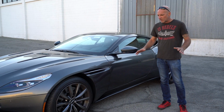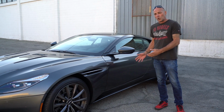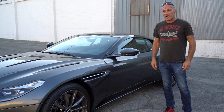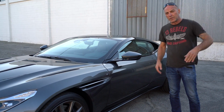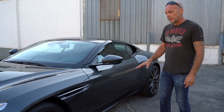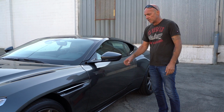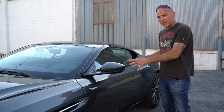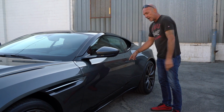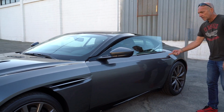Here's by far one of my favorite things about this car: the doors. And it's not a gull wing door, it's not the Koenigsegg pop out and flip up, which are extraordinary. This door is amazing. I'm trying to figure out how, with the weight of this glass, this big door, this big mirror, I can't imagine what the weight is, but I know this is not light. And yet, obviously you got the beautiful Aston door handle.